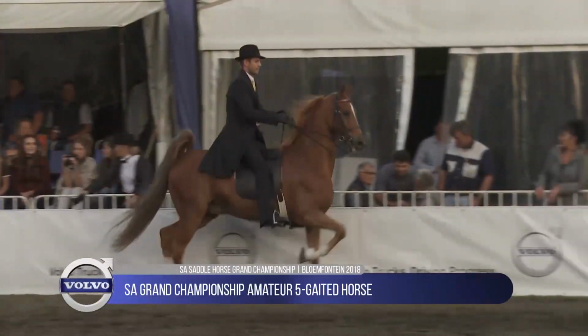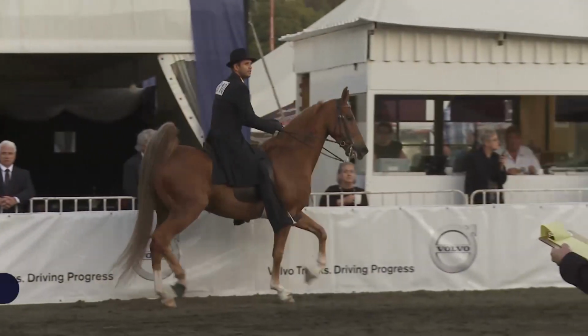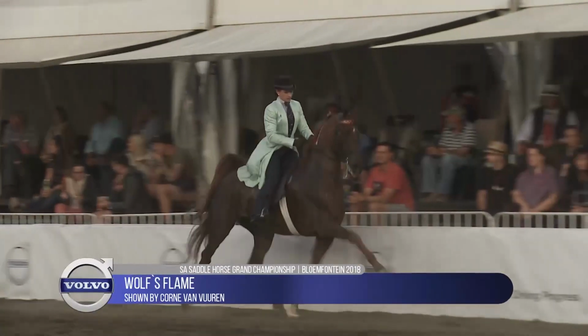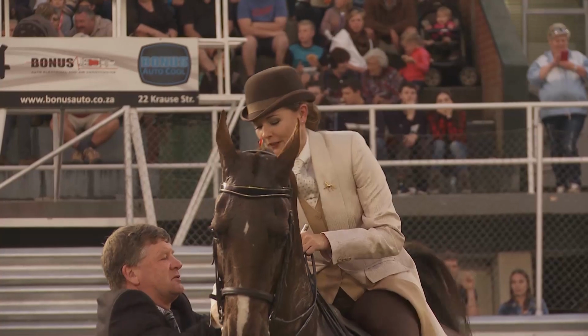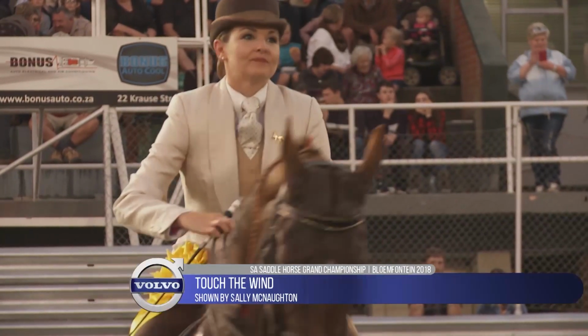Next up on the program is the SA Grand Champion Amateur Five Gated Horse. The title of Grand Champion went to Viva La Vida, shown by Jaco Fenter. The reserve champion is Wolf's Flame, shown by Corneille van Furen. And the third place, Touch the Wind, shown by Sally McNaughton.